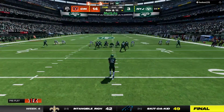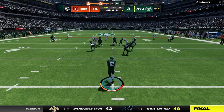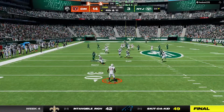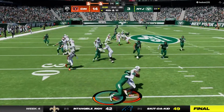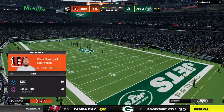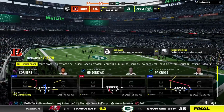This offense, they've not been able to get anything going in this first half. And now it's going to be time to gather on the sidelines and try and figure out what's going wrong. Who has an idea? Who has a plan? Time to implement it. 44-yard punt. They're going to wind up losing yardage on the return, though. And the Bengals take over 1st and 10.